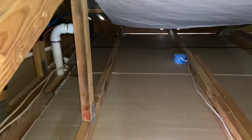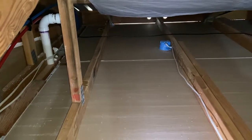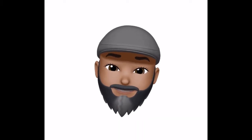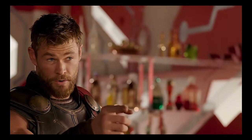So look at this, man. This is what I got to work with. I probably got like a 3-foot space at the tallest. And at the lowest, I'm working with about a foot. And I gotta get my big butt in there and crawl around with all my tools and all my materials and try to get this job done. But I'm gonna do it. You know why? Because I'm a dad. Because that's what heroes do.